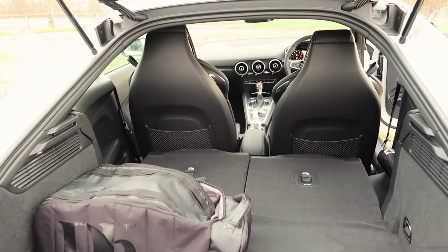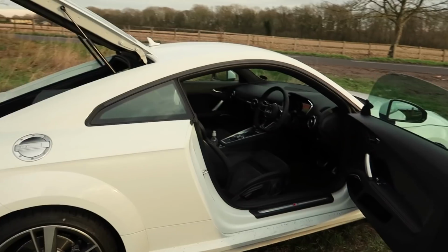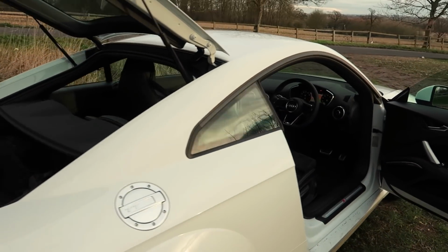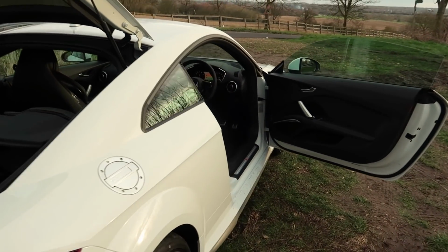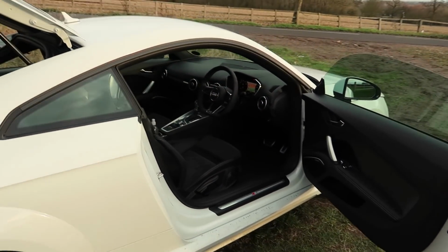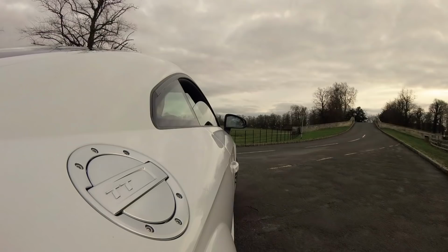Such a cool car. I really, really like the TT. I know it used to have a bit of a strange image, but I really think they start about £31,000 on the road now. And I think for that money, they're a brilliant piece of kit. They really are. Anyway, let's jump in and go for a drive.